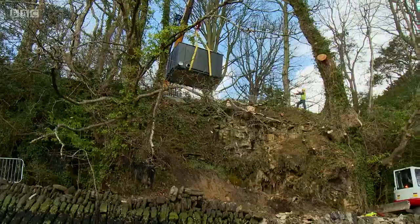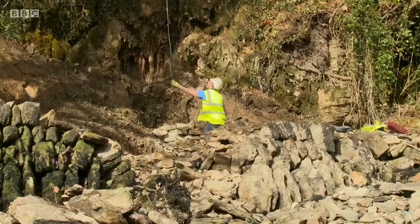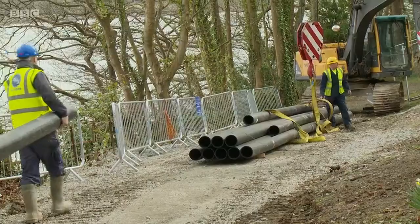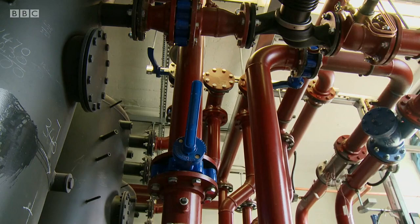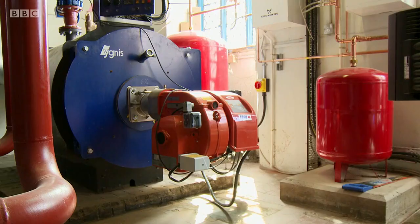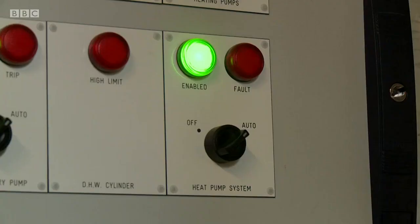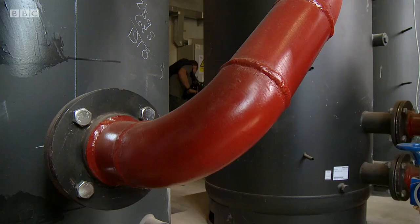This is a major undertaking for Nerys and the Trust. The heat pump will be one of the biggest in Europe. Cutting-edge green technology, it is expected to save the estate over £40,000 a year. But it's not actually a new idea. In fact, the last Marquis had considered exactly the same solution. He was a few years ahead of the National Trust.